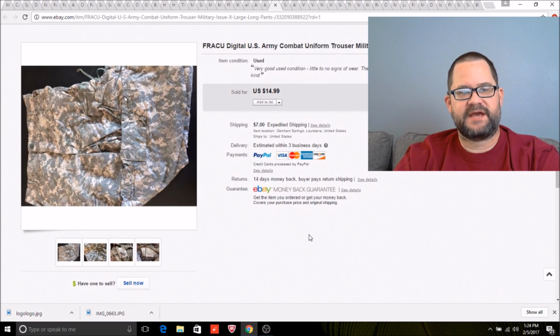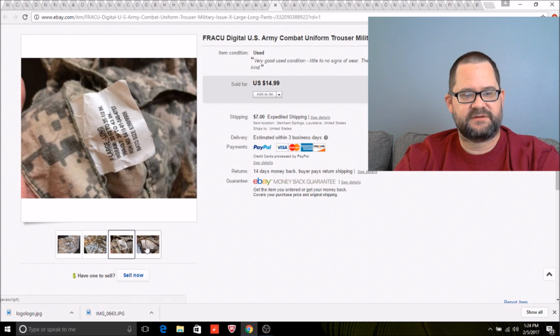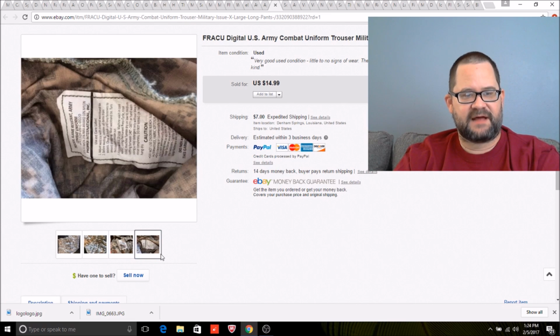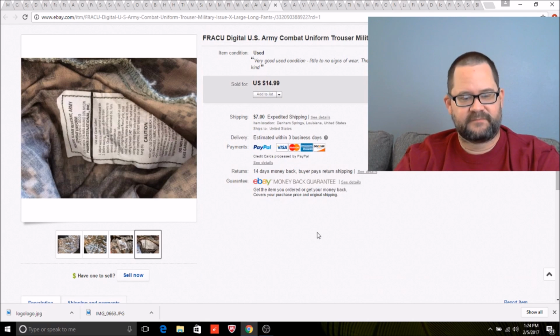Another pair of those ACUs. Now these are FRACUs, FRECUs, which just means fire resistant. Maybe guys on the flight line or something like that would use these. I don't know. See, trouser, flame resistant, Army. So I got an extra $1 for them over the other ones. And both of these were used.